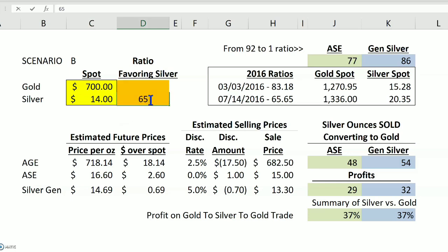Of course, the ratio, let's say the ratio is 65-1. That means silver is $10.77. I would still sell my silver at $10.70 per ounce. I would be taking a major hit from a price standpoint, but I'd be buying gold at $700, and it would work out, guys. Mathematically at a 65-1 ratio, it still works out. These are nice percentages down here.